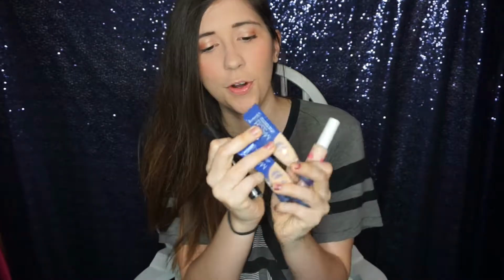Now I have one CC cream, my Mary Kay CC cream, and I really do like this a lot. I love to just throw it on real fast with my hands and be done with foundation. So I recommend finding a CC cream that works for you because it makes life easier sometimes. Concealers, okay, I only got like 3, technically 2, but these are all the same.